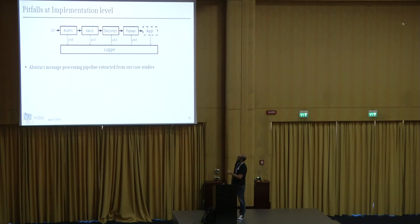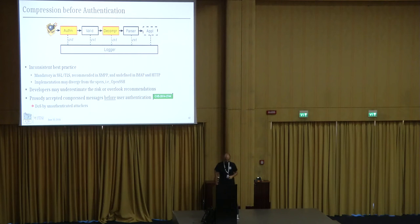Then there is a component, the logger. As soon as something goes wrong, there is a message for the logger: please keep track of this message, something bad happened. So the first problem was compression before authentication.